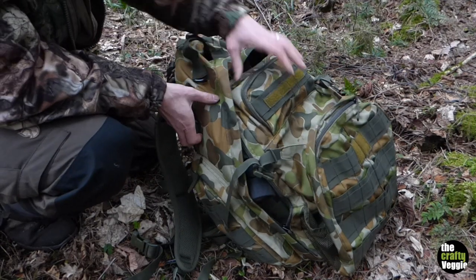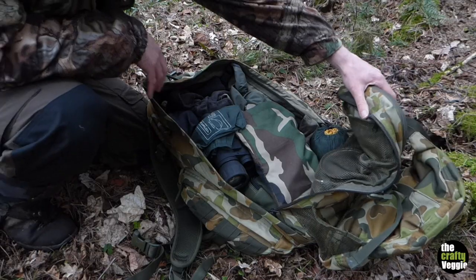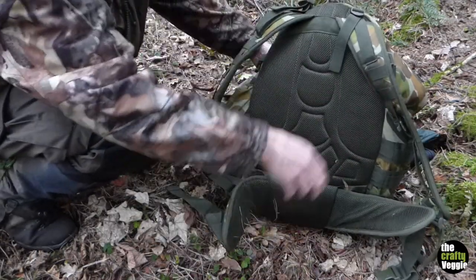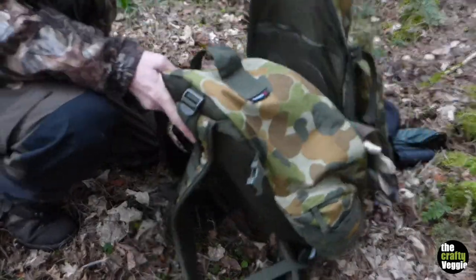I'm back to using this bag again today. You can get the same one, get more things in. I haven't tried to put any more items in. It's a lot wider pack and it's a lot more comfortable to carry a bigger load than the Max Position pack.